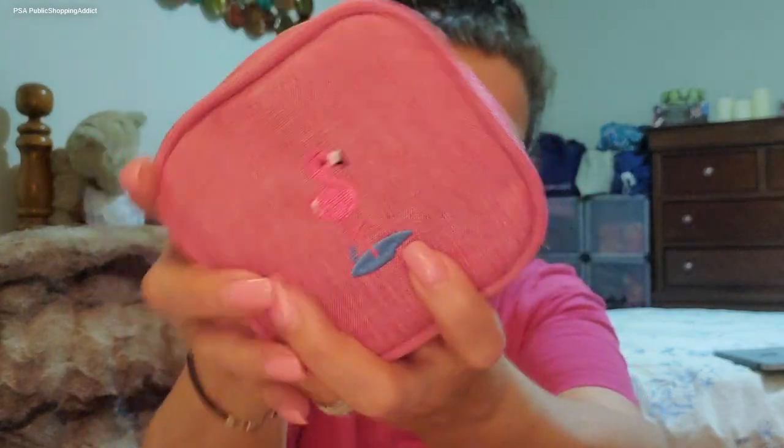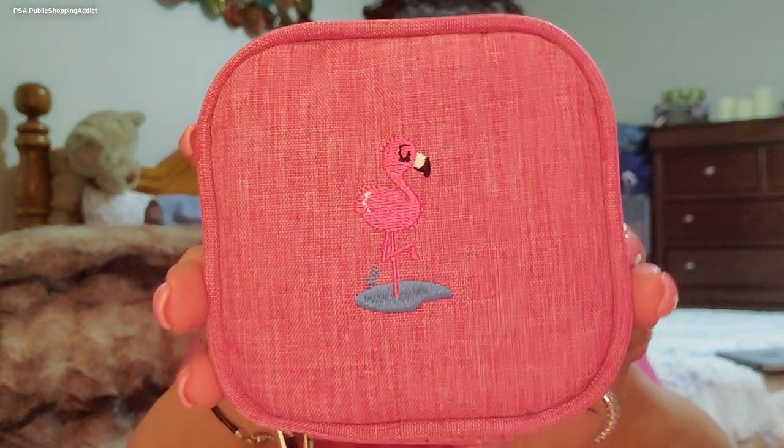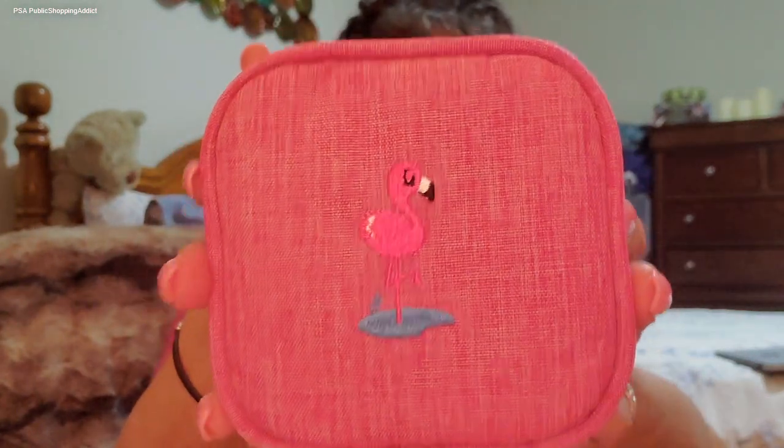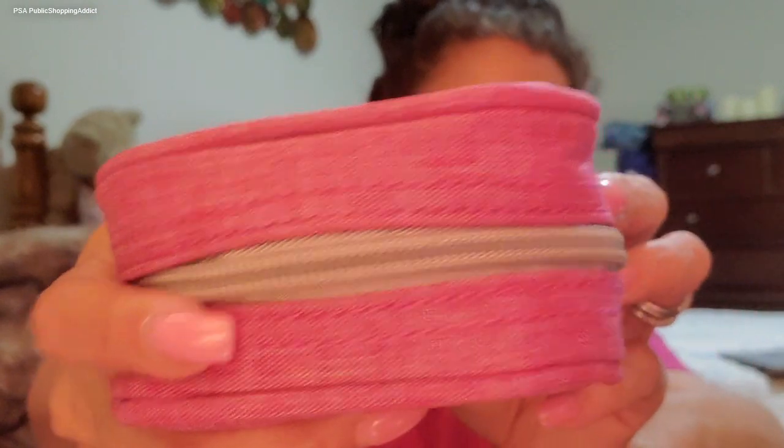It is a soft case, and number one, look at that cute. Hello, look how cute this little flamingo. Was it a pelican? No, it's a flamingo. And as you can see, it's not leather, it's a fabric material. It is so cute, and it does have that double zipper. And then let me just show you the inside in case you are interested.